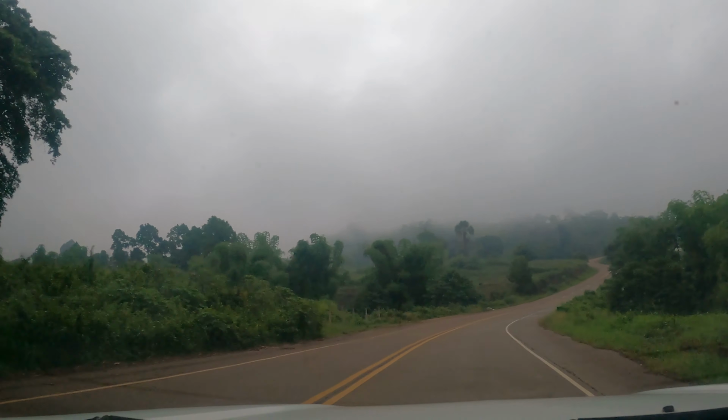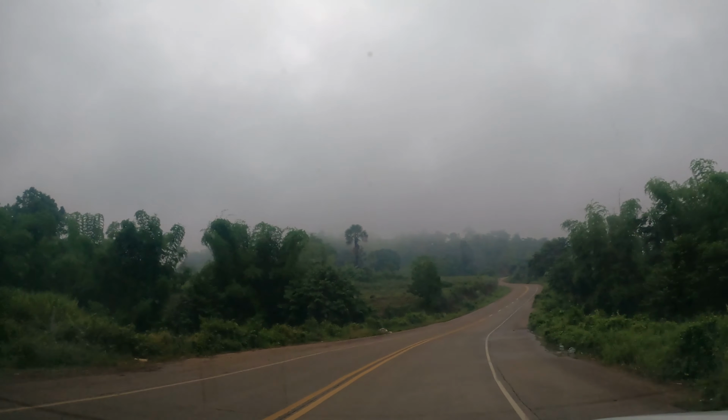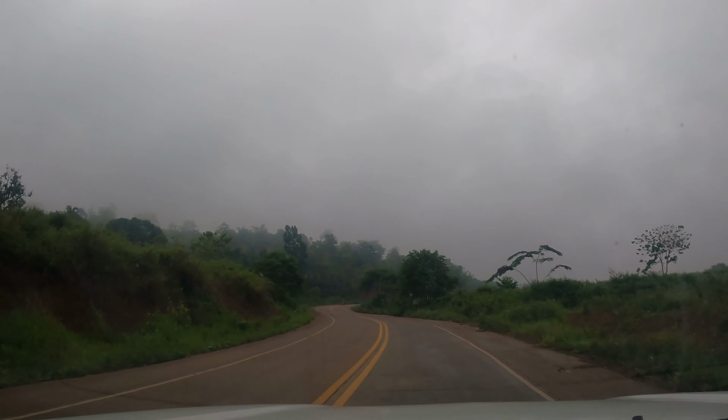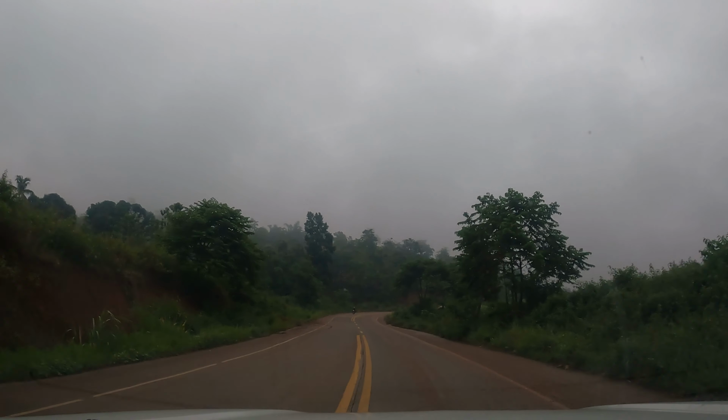Look at the road. It's a foggy morning. Welcome to Bukidnon. Yan yung nakakamiss sa Bukidnon. Ganito ba?